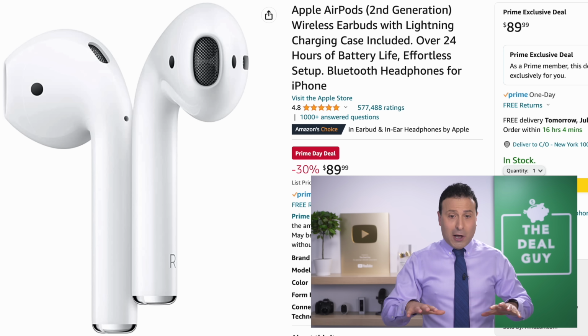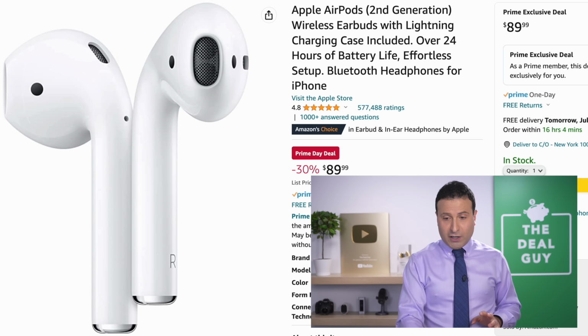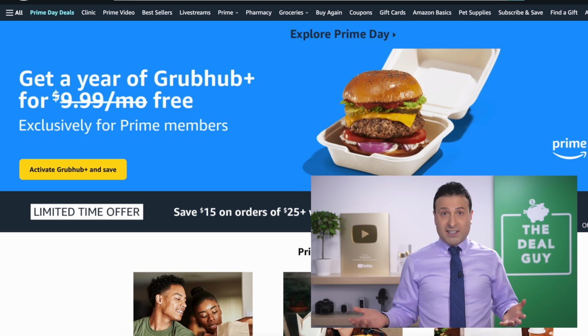The $90 price on these Apple AirPods 2nd generation, one of the lowest Prime exclusive deal pricing, if you see that on the screen. If you're not a Prime member, you can use a free 30-day trial, which I've linked to below. You can always discontinue it after Prime Day.